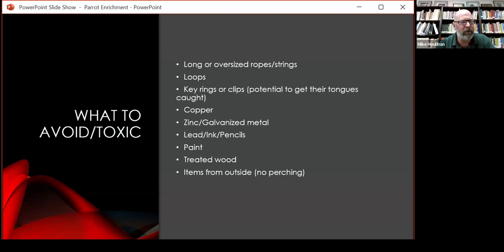Don't take that as absolutely don't use things from the outside as your enrichment or your perching or furniture, but just use your caution, use your best judgment. If you have a facility SOP on utilizing perching from the outside, follow that to the best of your ability or consult your veterinarian. But just be cautious when you use certain items from around here.